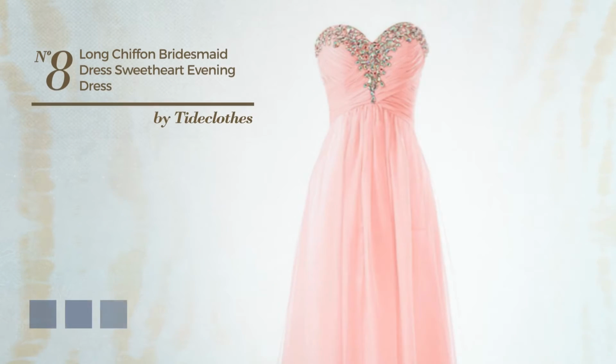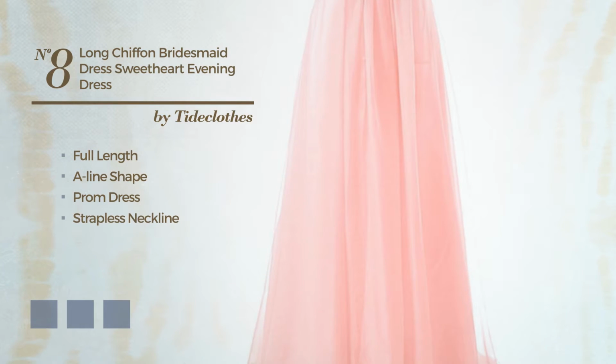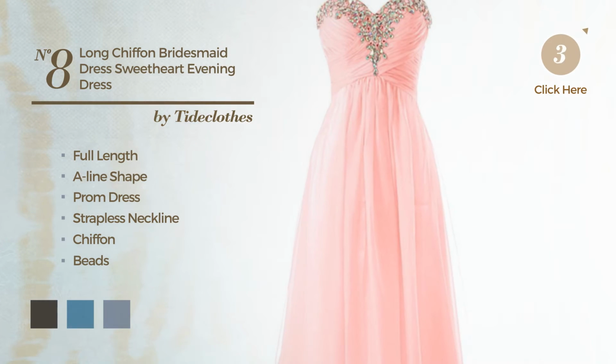Number 8, an attractive full-length A-line prom dress. Featuring a strapless neckline, crafted from soft chiffon, completed with beads. Available in 21 color variations, like, black ink, blue jay and blue blush.